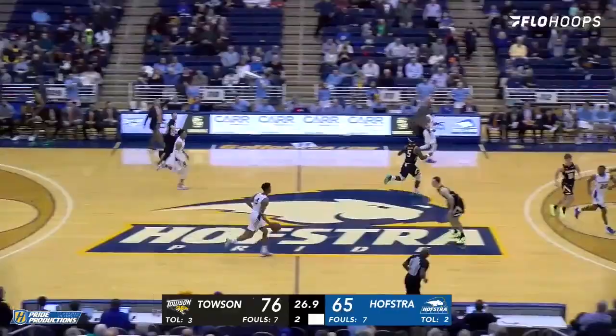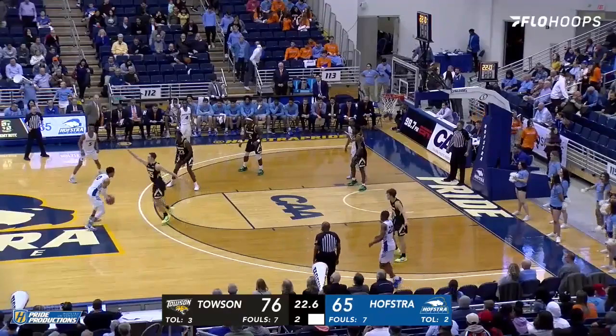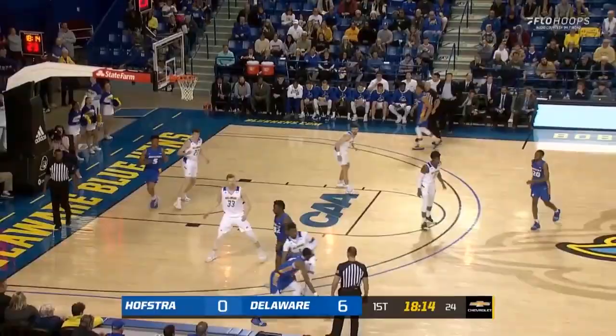Coburn fakes, gets ready to pull up for three, guarded closely by Timberlake. He chooses not to. Pemberton instead takes the three. No good off the front. Delaware leads 6-0 to start this one.